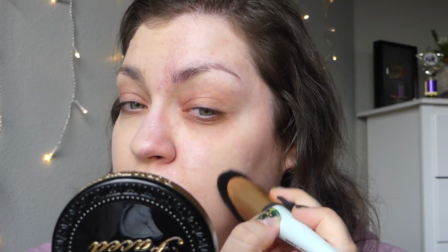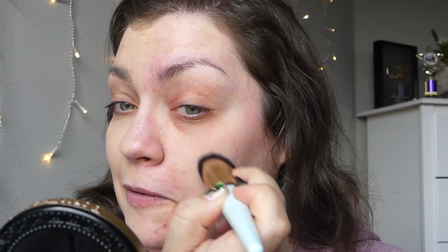Now we will go ahead and test out this foundation brush. It is nice and soft. I don't know that I've ever used a Too Faced brush before, have I? I think maybe, yeah, like smaller, like a highlighting brush, but anyways, here we go. I guess it makes sense.